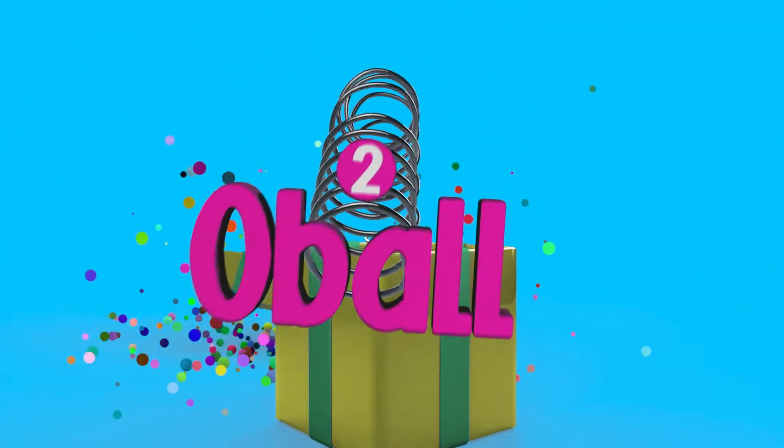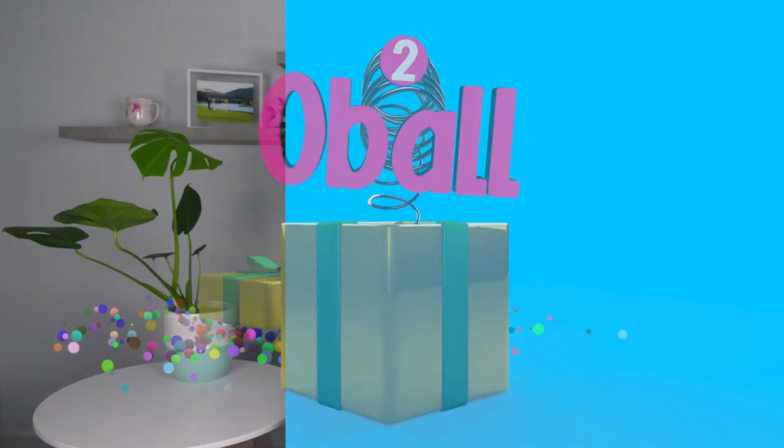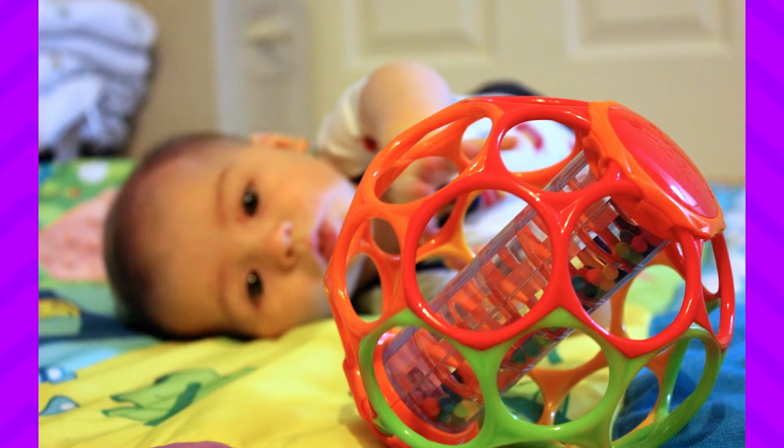My next favourite gift is the Oball. It's one that I give to every new baby, and that's because it's really great for their fine motor skills. It's a ball that's really lightweight and they're able to hold it, and it's not going to hurt them if it accidentally falls on them.